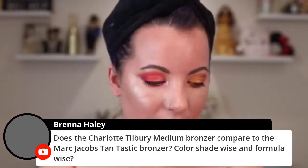Does the Charlotte Tilbury medium bronzer compare to Marc Jacobs Fantastic? Almost identical. Oh shoot, this is one thing we were going to do. I'll swatch that next to it after. Hold on. This shade right here, I'm going to compare it to Makeup Geek Cocoa Bear. So let me swatch.